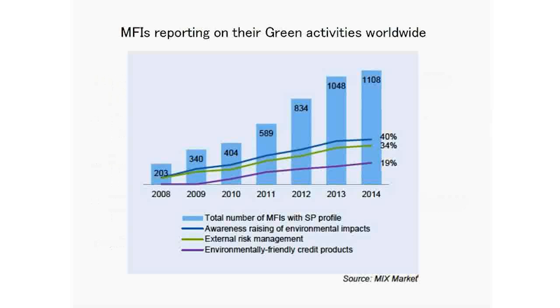So before going to that, let me give you a slide of how we see the market nowadays in green microfinance. If you take, for example, data from the MIX Market, this is the picture I show you here. You see that the number of institutions that are reporting on their environmental performance is increasing. Here, the big number you see is the number of institutions that report on the MIX Market on social performance. And these other lines are 3 different standards about the environment.